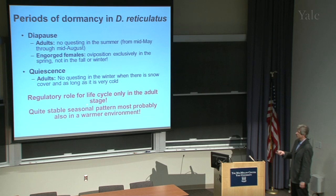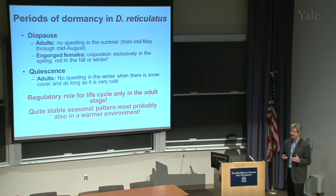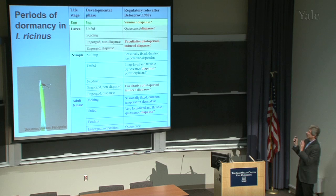But this seasonal pattern will most probably also be very stable in a warmer environment because you cannot break diapause even with 20 degrees in the winter. And the climate may be much warmer in several decades, but this will not change. Well, sorry for this seemingly very complicated thing. I would say the message is not so complicated.